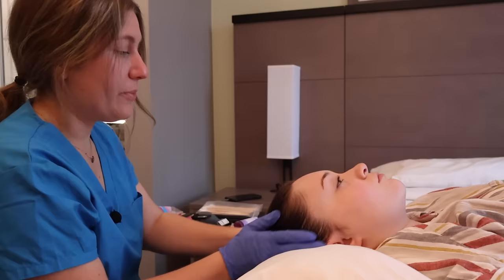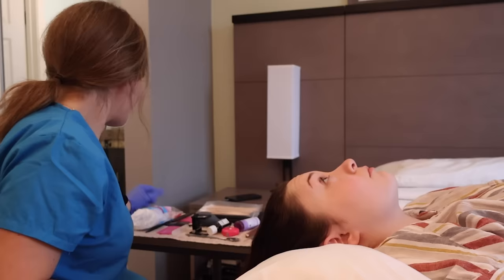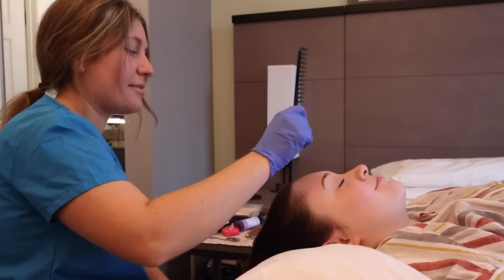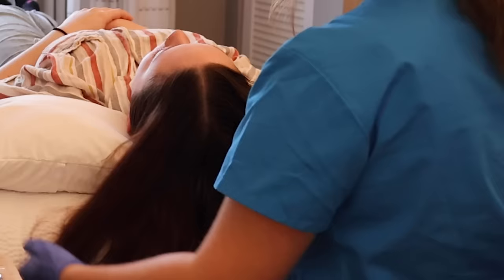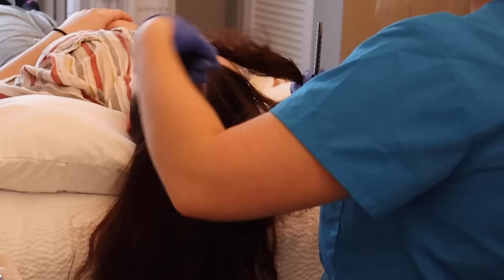I'm going to start right in the middle here, work my way first to the right, then to the left. And then I may have you turn on your side so I can get to the back of the head, okay? Okay. Which side? I'll let you know when we get there. For now, just relax. Actually, just a few tangles here, so let me brush your hair through so that I don't cause any breakage. Also look at the hair while I'm doing this.